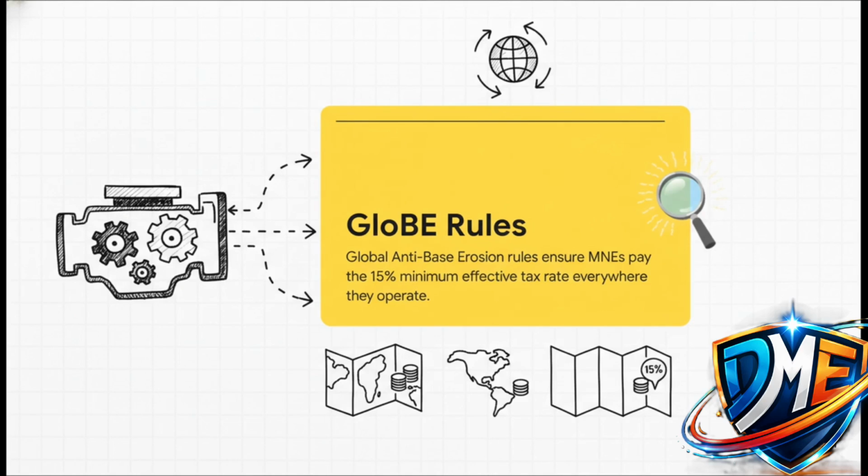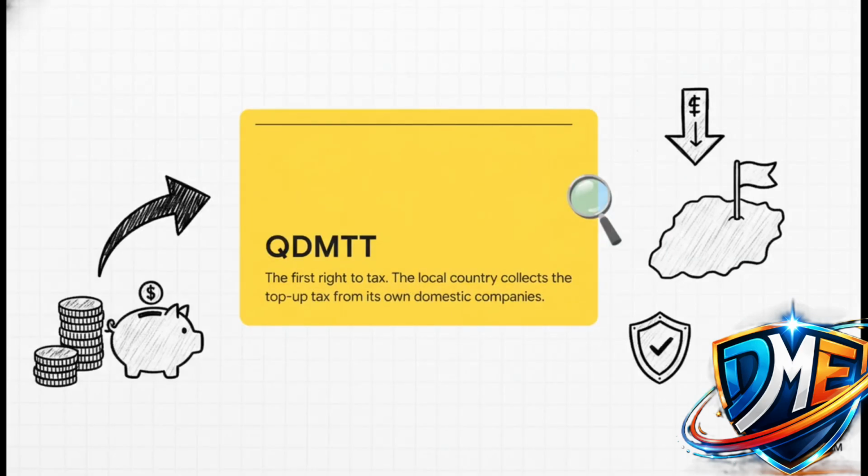So, the engine that powers this entire system is called the GLOBE Rules. It's short for Global Anti-Base Erosion. This is the technical framework, the machinery, that countries are putting in place to enforce that 15% minimum, one jurisdiction at a time. So how does the system actually collect the tax?